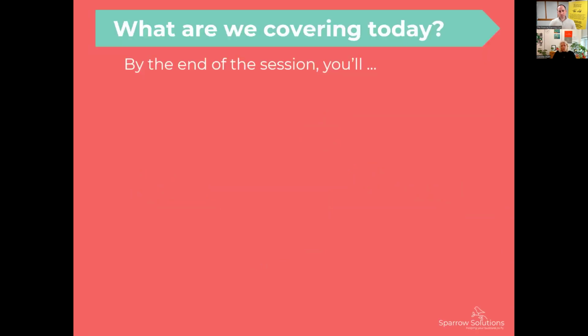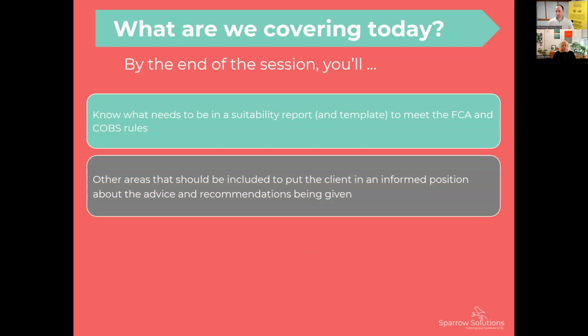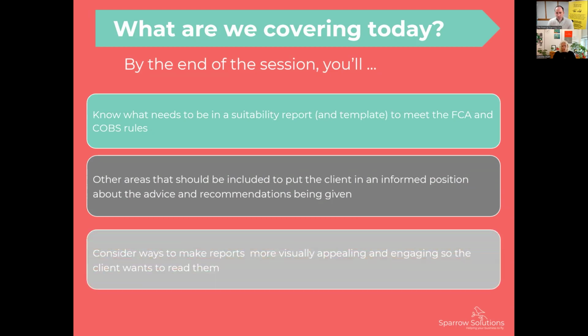So, got some key areas that we're going to be looking at today, and that is knowing what needs to be in a suitability report, and so in the underlying template, to meet the FCA and COBS rules. And by COBS rules, I mean the Conduct of Business Sourcebook, and that's basically what we should be doing and how we should be doing it. We're also going to look at other areas that we should be including in a report to put a client in an informed position about the advice that we're actually giving to them. And we're going to look at ways to make reports more visually appealing and more engaging for the client, so they actually end up being things that a client will really want to read.